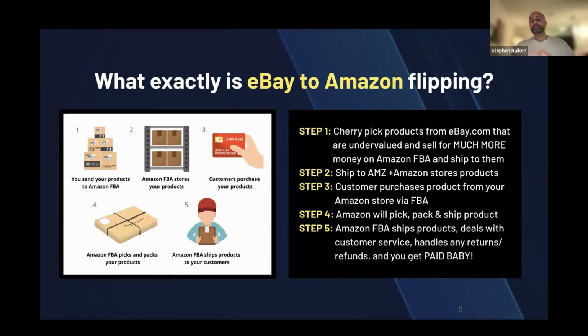Step two, everything comes to my house, and then I have to open it, prep it, inspect it, and then list it. Step number three, you ship everything to Amazon. Once it gets to Amazon, the customer purchases your product, and then Amazon ships it out to them. They pick it, pack it, ship it, and you get paid. This is the same exact process that Avery was talking about, but what's the difference? I buy my items from ebay.com. They come to my house.